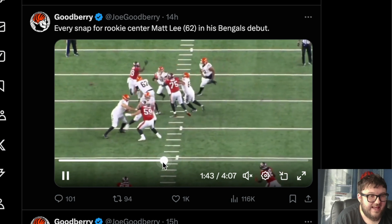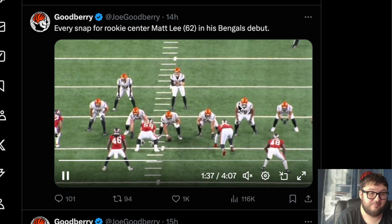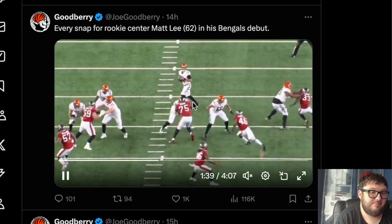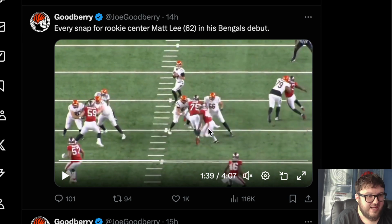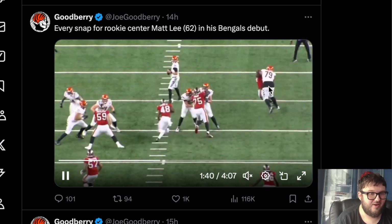And look at that. Okay, no. That is awareness right there. So watch what he does. He's blocking 75, right? But then he sees 46 coming in. 46 is a free blitzer, right? Because what ends up happening here is you end up having a double team on number 75 because of a loop blitz. And look at Jackson Carman.